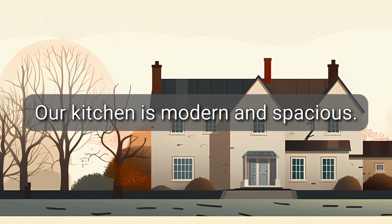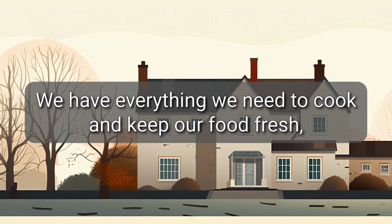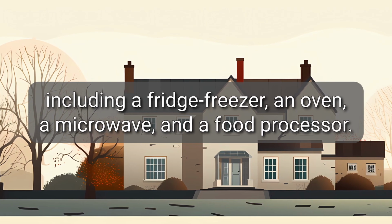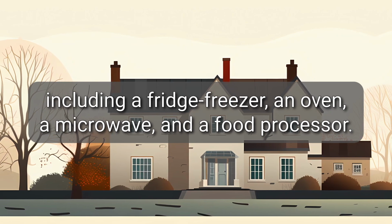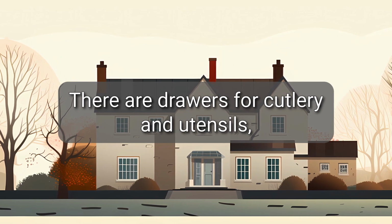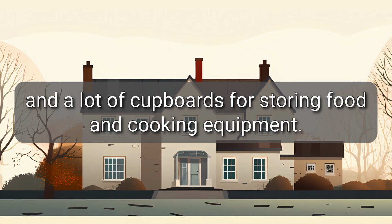Our kitchen is modern and spacious. We have everything we need to cook and keep our food fresh, including a fridge freezer, an oven, a microwave, and a food processor. There are drawers for cutlery and utensils, and a lot of cupboards for storing food and cooking equipment.